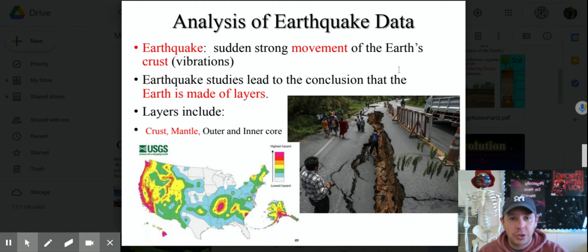Okay, earthquakes are sudden, strong movements of the Earth's crust caused by vibrations that can cause cracks in the Earth's crust. Now, what does this show us? This shows us that our Earth is actually layered. Remember, we have the crust, the Earth's mantle, the outer core, and the inner core.